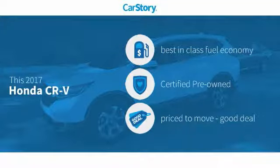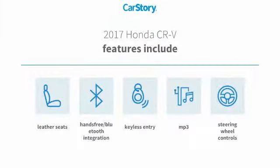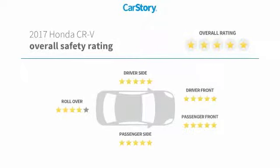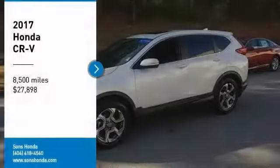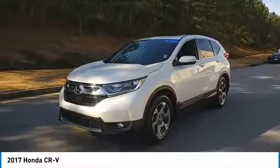Indicates this vehicle as having best-in-class fuel economy, certified pre-owned, and a good deal. Features also include keyless entry, leather seats, steering wheel controls, hands-free Bluetooth integration, MP3, and has been listed as an IIHS top safety pick with these ratings. Come test drive the 2017 CR-V.